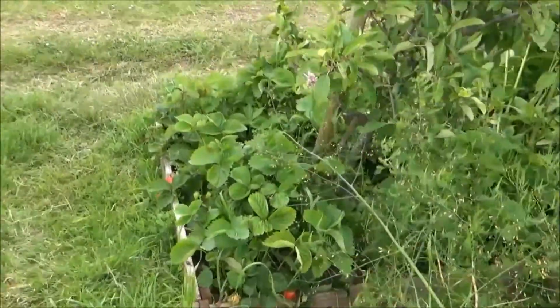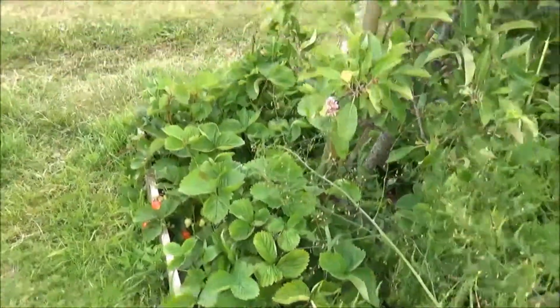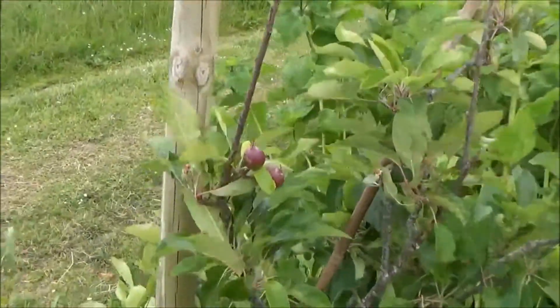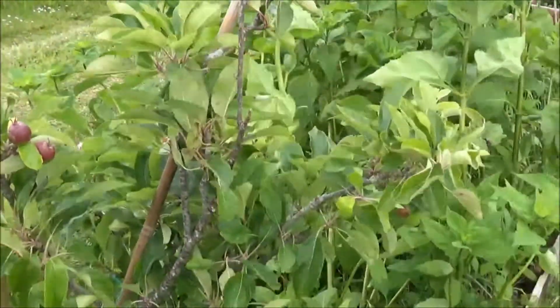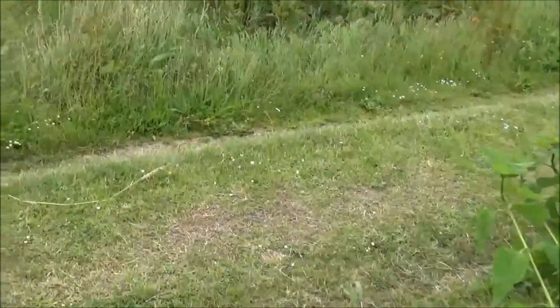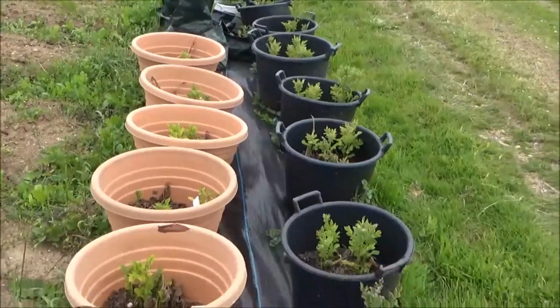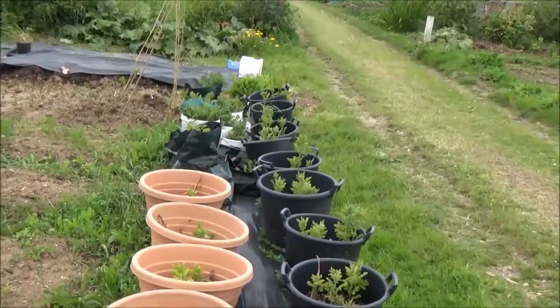More strawberries forming under there, as you can see, and this apple tree. We get in there, you can see it's producing some nice apples. The flowers on that were great earlier in the year. These potatoes, they're doing okay. These are the ones that do need topping up.